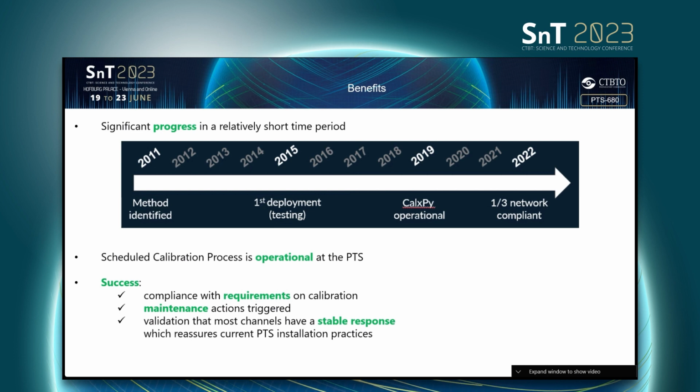So today the scheduled calibration process is operational at the PTS, and it's definitely a success. It's not only that requirements are met now, it's that issues are identified and resolved thanks to this process and the tools supporting it. And last but not least, we have also had the opportunity to validate that most of the channels have a very stable response over the years, which of course reassured us about the current PTS installation practices that were set up over the last years.